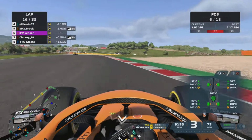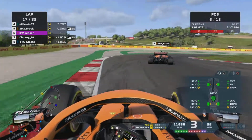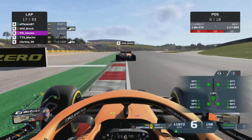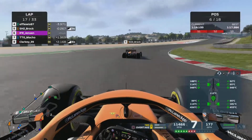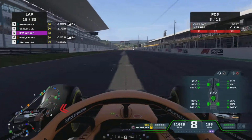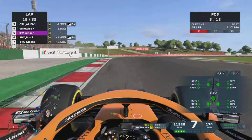And now we're up to P6. We've got Brock as our next car ahead, our teammate, and Clarkey was holding Macho at bay for quite a bit. Macho got through in the end there, but by the time he got through, we were about to get past Brock, and it was another easy move for us as he didn't really defend it on his alternate strategy. We move up to 5th, and we're going pretty well.